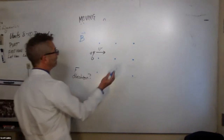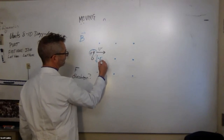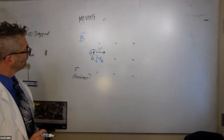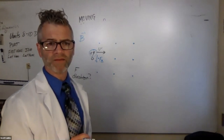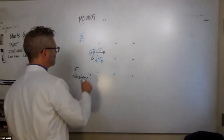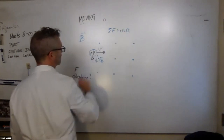So my charge is going to feel a force that way. Wait, my force is perpendicular to my velocity. Where else have I seen that before? Well, forces: the sum of the forces equals ma. That means I'm going to accelerate this way.